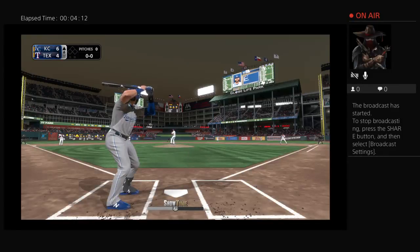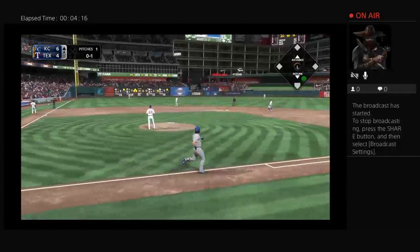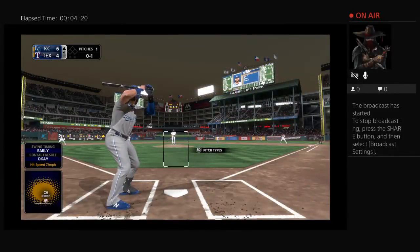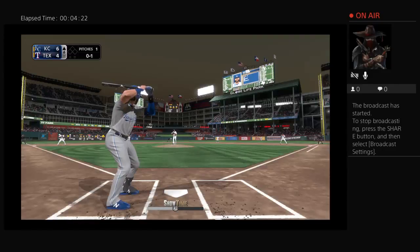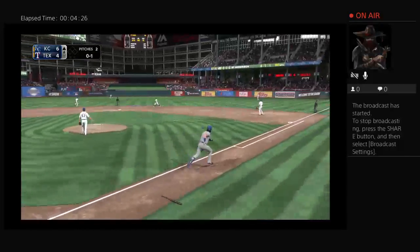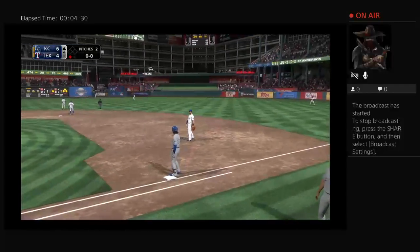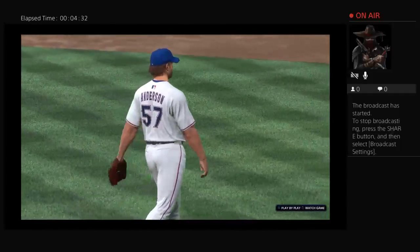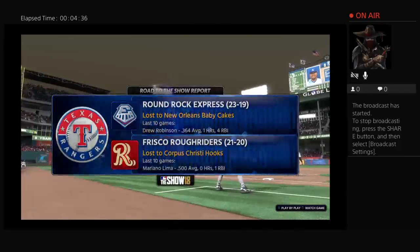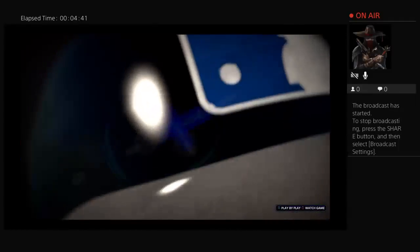First delivery to him on the way. Down the third baseline, but a foul ball here, 0-1. Line drive to center field. Hayes is right there, 1 down. And while we have a moment, here's a look at the Rangers' road to the show report. 2 guys there that this organization has to be happy about right now.